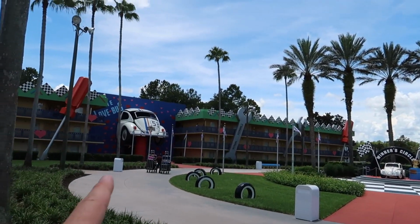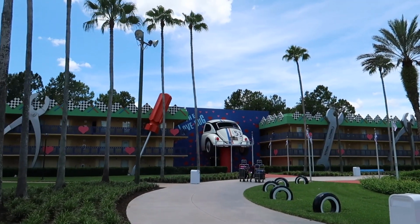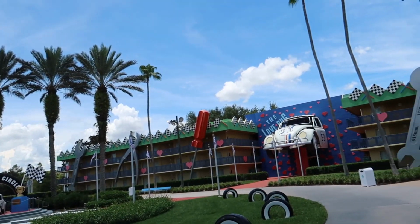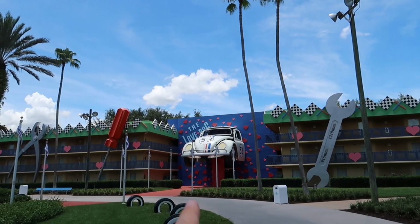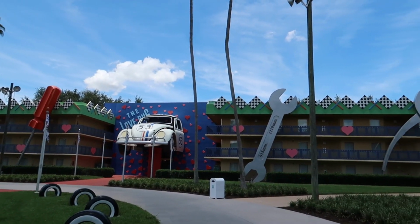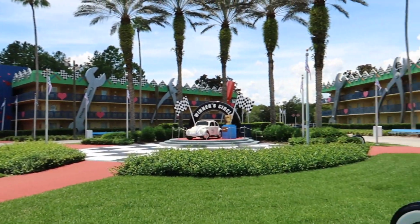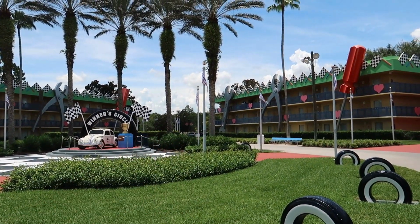And then just to the left and the right, we can see a Volkswagen bug with writing, Love Bug. And then same thing over here. There's the other side of it, the front end of the bug, and it says Love Bug as well. There's some wrenches and pliers and screwdrivers. So yeah, this is the back of the resort here. Out there would be guest parking.